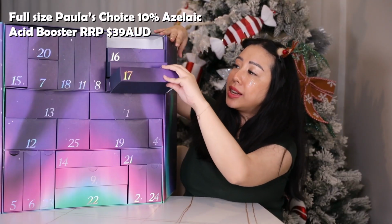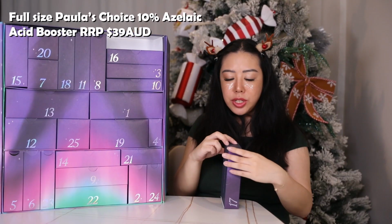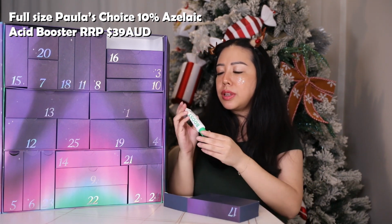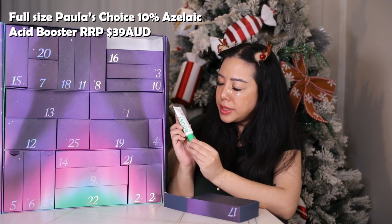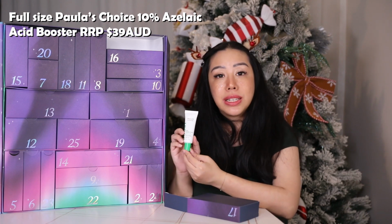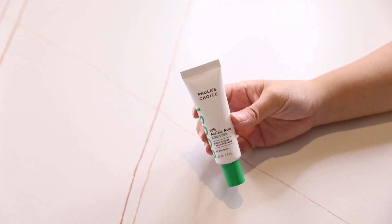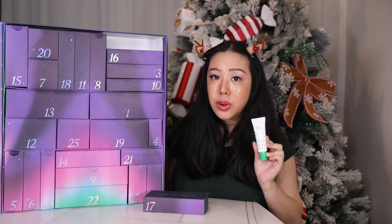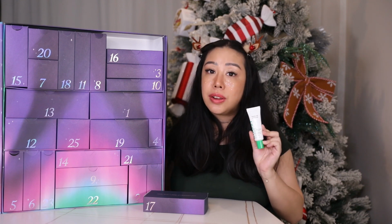Next up is day 17, which is the full-size Paula's Choice 10% azelaic acid booster. Now this one is 30 ml and retails for 39 AUD. This booster can be used alone or added to your serum or moisturizer. I love that this one clarifies uneven skin tone and it also soothes irritated skin.